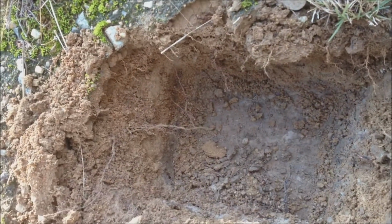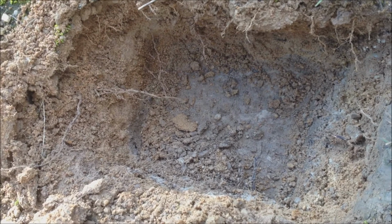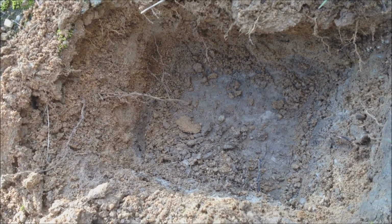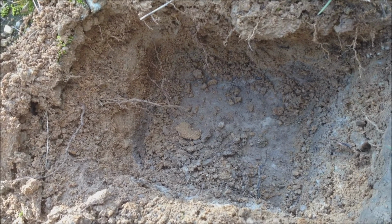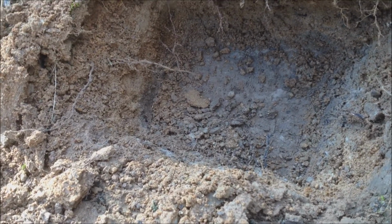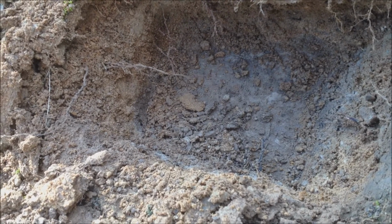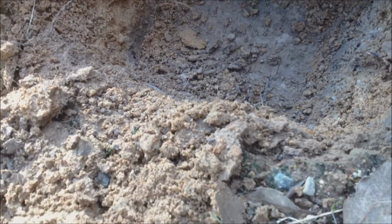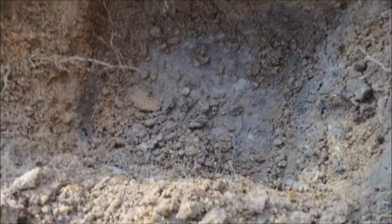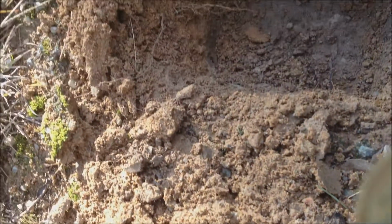Hello fellow detectorists, I've returned to the site where I found all the military buttons. I've found another military button, but the joy of all joys, I had a signal 229 on my Explorer, and I thought, oh, this probably is going to be a 2-cent piece or a copper coin. And out of this hole here, I do believe I've got my first Florin. There she is. Let's have a look.